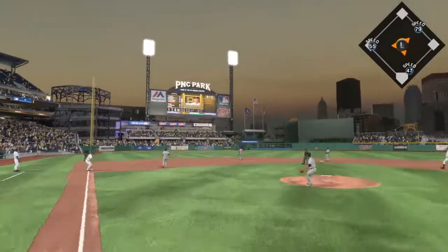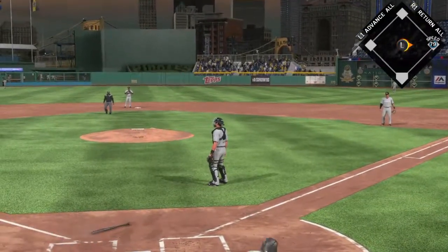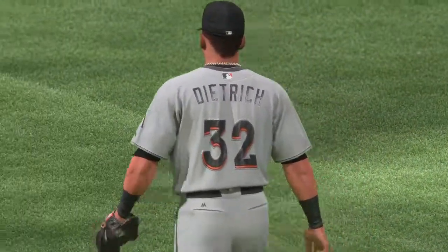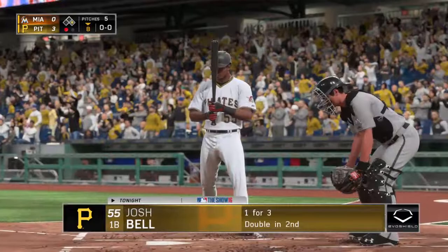Pulls this one in the air out to left. Dietrich is there, one away. And he'll make it in to score. It's a sac fly and an RBI, and it's now a 3-0 ball game. Could be a big insurance run right there. You'll take anything you can get at this point, and that pushes the lead up to 3, so he'll be getting some high fives in that dugout.